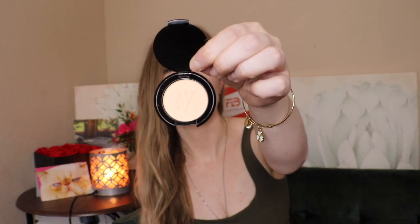Let's see what it looks like. It looks pretty. This feels really nice, too. This would go really well with that palette. Inner corner highlight, yes. Highlight, yes.